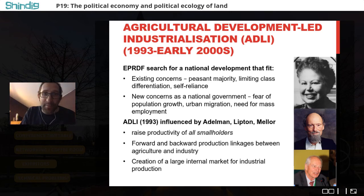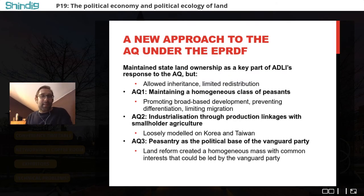Now, in terms of approach to land, the result was that they maintained state land ownership and indeed enshrined it in the constitution, but also made some important changes. The first one is a shift away from viewing access to land as a share of community land, tending instead towards individualization of land from that point. So they began to allow inheritance of land. They limited redistribution ever since they came to power.